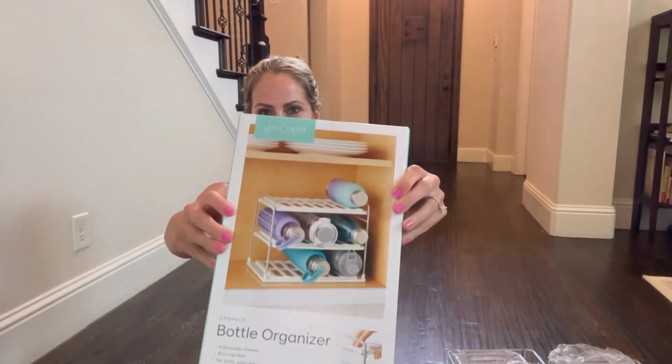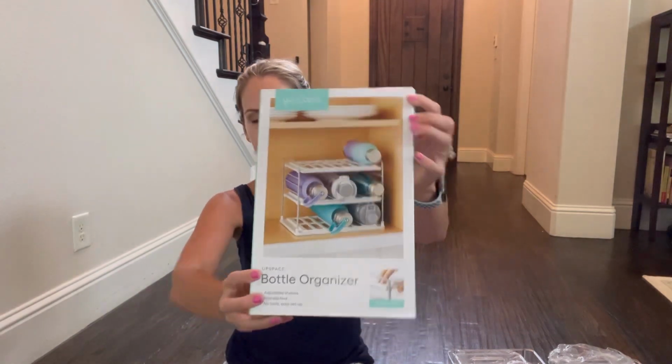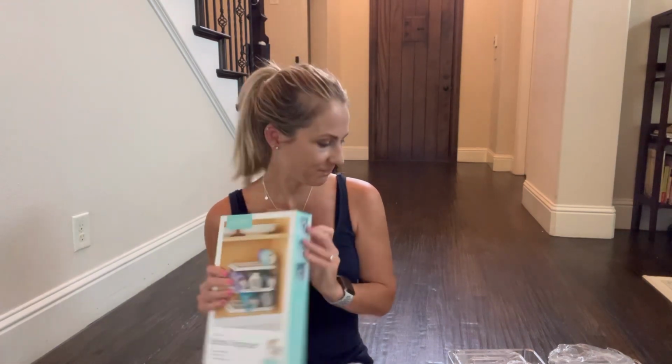First off, this. So we have lots and lots of water bottles. My girls do gymnastics, my son does soccer. I always have a water bottle with me, but it's hard to keep them organized. We just stack them in a cupboard and they get pushed back and then we can't find the ones we need. Well, this hopefully will solve that problem because we need a good bottle organizer. So I'm super excited about this guy.